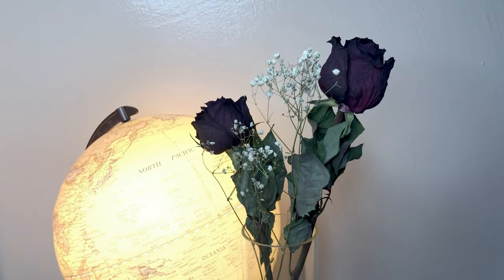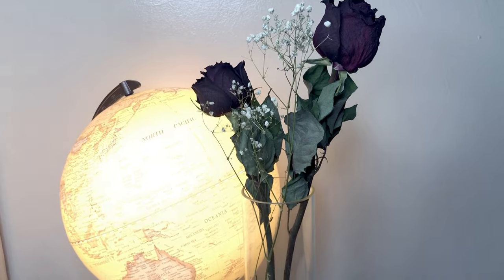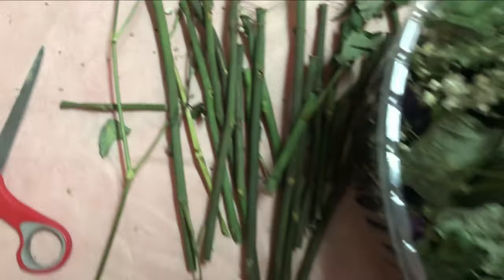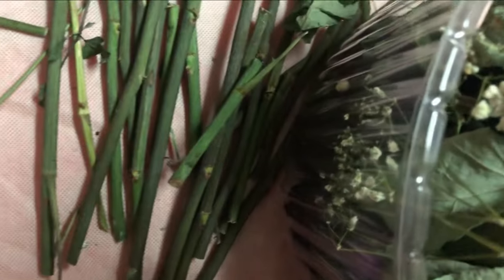At first, I wanted to frame the dried roses and hang them on the wall, but I cannot find a nice frame as of the moment. So, I thought of improvising. I used the disposable cake containers that are still from my birthday as temporary shelter for my dried flowers.